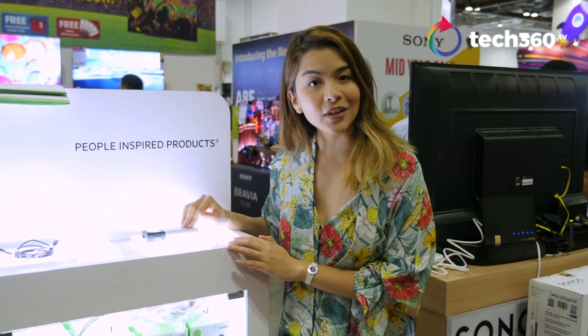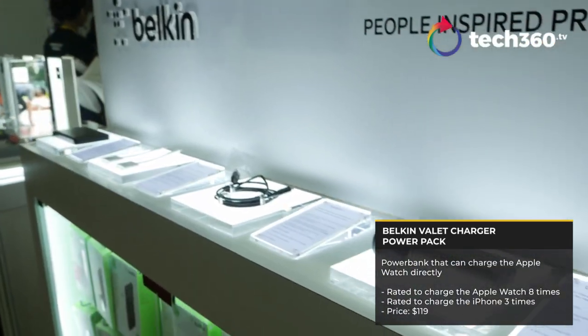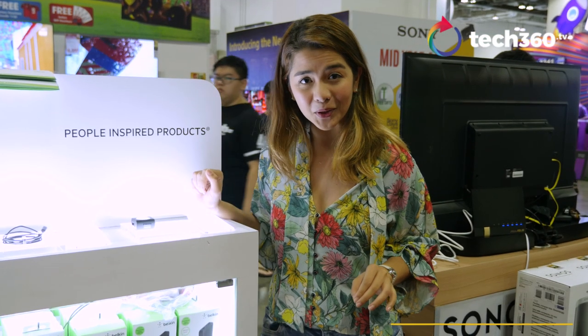Now this is one of the coolest things that caught my attention here at the PC show. It's the Belkin Power Pack that not only charges your iPhone, but also your Apple Watch.